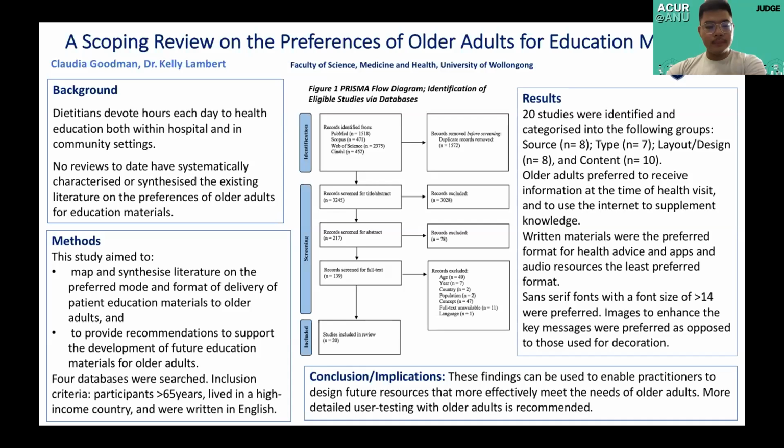Okay, thank you. I have a question: which are these 4 databases which you searched, and why only these 4? Why not more?